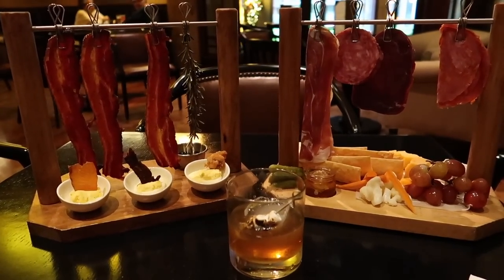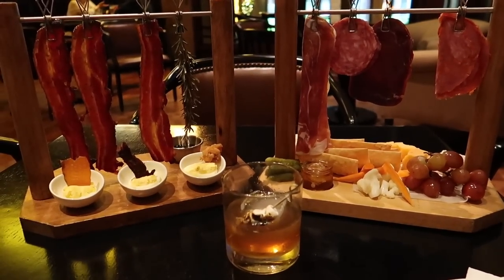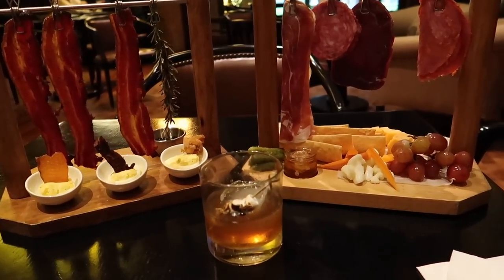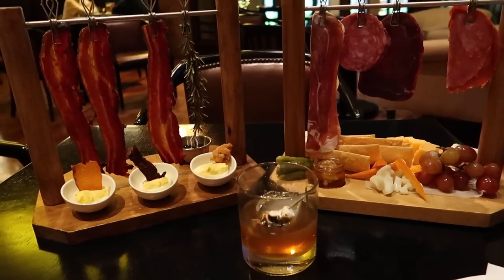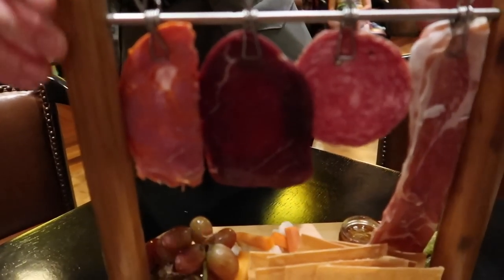I had to try the artisanal cheese and charcuterie, and we'll hear what all of that is in just a moment. And also the bacon on a wire, which is candied bacon with deviled eggs and bourbon drizzle, but so much more than that. So let's hear what all of this is. So we have our charcuterie board.